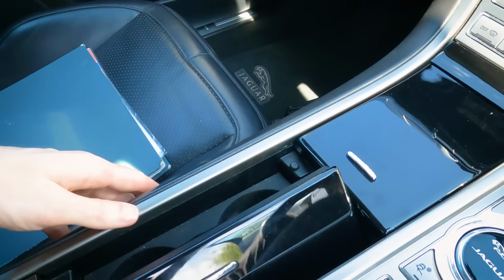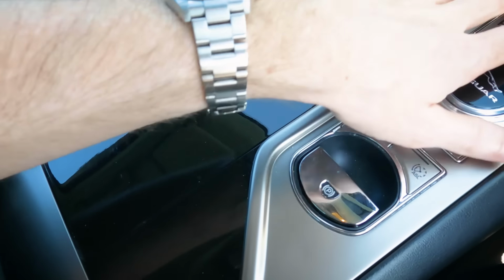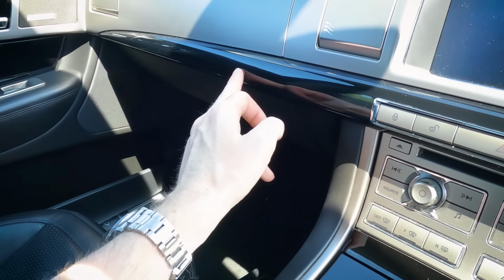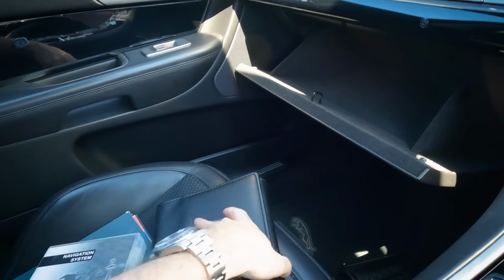Right, I've got all the paperwork there. We've got a gloss black interior, which I like, and it's not all worn. Quite often with gloss black interiors, this sort of piano black, people throw the keys here and all that sort of stuff, and it gets scratched very easily. In here we've got a navigation, looks like a VHS case.